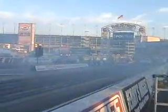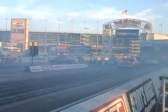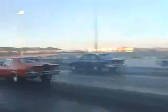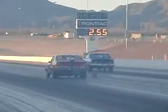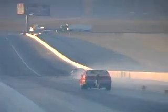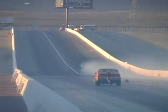Qualifying started rather slow and mellow until George Ragosa gave us some rather unexpected excitement. The California driver would go on to be top qualifier with an 839 in True Street.